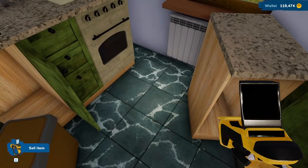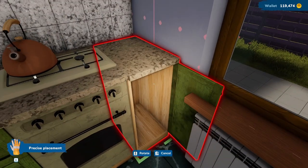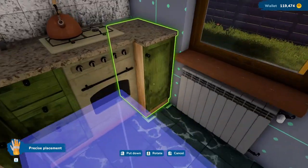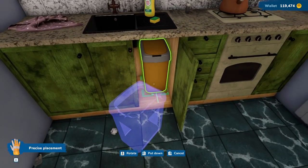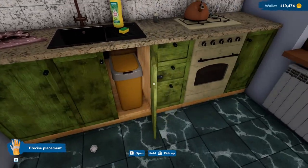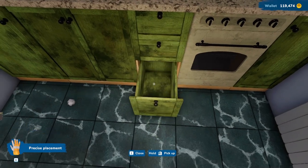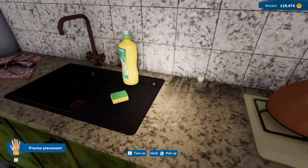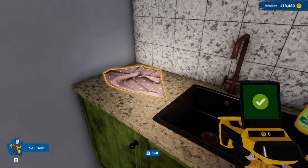Perfect. Let's see if we can put this cabinet back where it belongs. I think I gotta close the door first. Oh man, brand new. Brand new, I'm telling you. Look, it's amazing. We got the fridge. We got the drawers, everything works. This guy, it's immaculate. That one is good. That one must be sold, because we don't know what kind of medicine is inside.